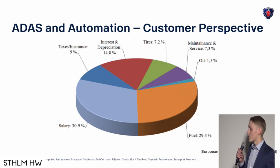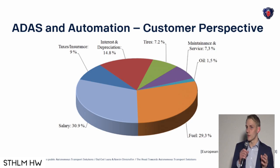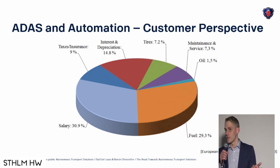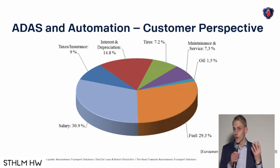So if we can deliver a fuel-efficient system which helps the customer to drive the vehicles in an efficient way, we can reduce the fuel. An active safety system can increase the safety and reduce the cost for maintenance and repair, and probably also lower the costs for taxes and insurances. And if we go for the full automation step, we can probably lower the costs for the salary as well.